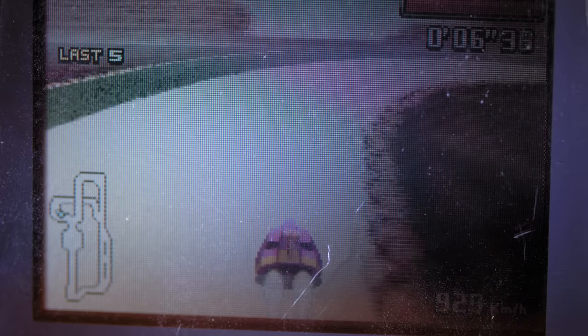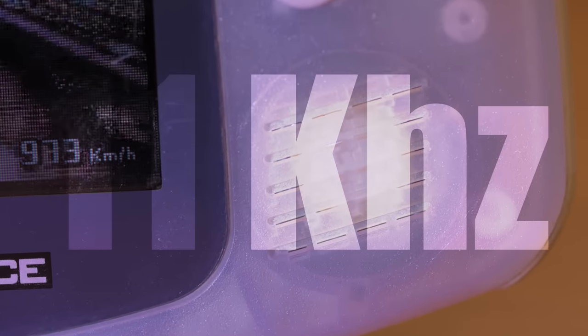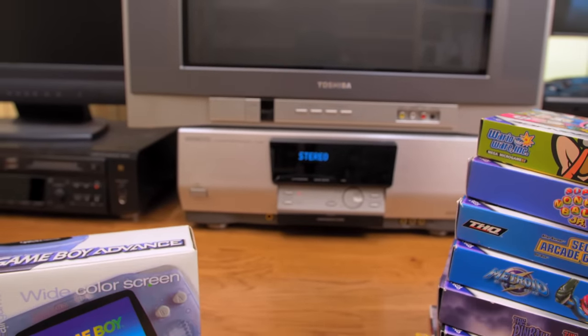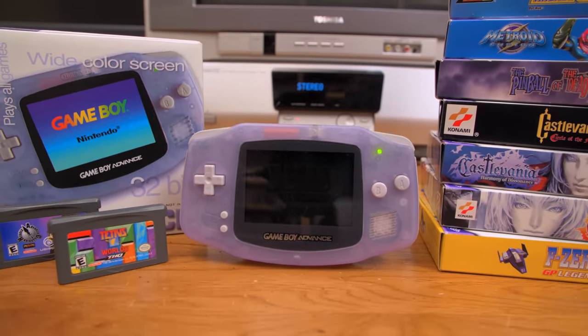The sound is a DAC powered by the CPU itself, and it's the weakest point of the system, with many games using a sampling rate of 11 kHz or even lower, giving it a very fuzzy or scratchy quality. Overall, the Game Boy Advance was a huge success, selling over 81 million units worldwide with over 1,500 released games.